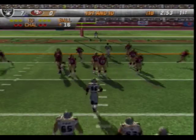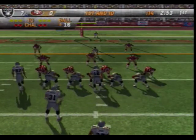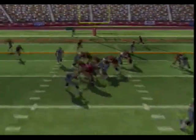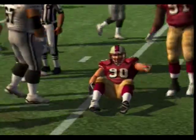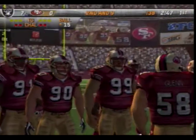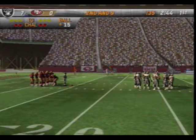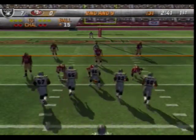After the interception, they'll set up shop at the 16-yard line. The last time they were inside the 20, they got a touchdown out of it. Looking to run it here. Pico is there for the tackle. The defensive tackle surged through the line to bring the runner down. Second and 9 coming up here. Ball on the 15-yard line.